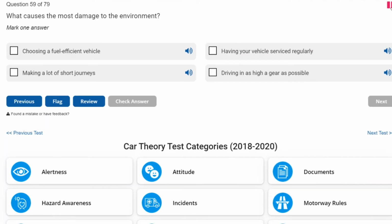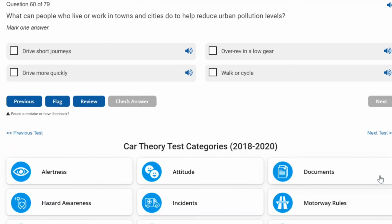What causes the most damage to the environment? Choosing a fuel-efficient vehicle. Having your vehicle serviced regularly. Making a lot of short journeys. Driving in as high a gear as possible. What can people who live or work in towns and cities do to help reduce urban pollution levels? Drive short journeys. Over-rev in a low gear. Drive more quickly. Walk or cycle.